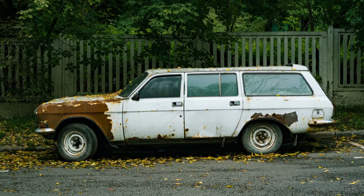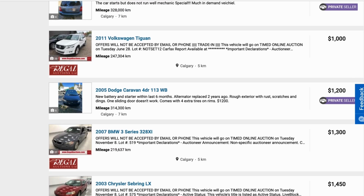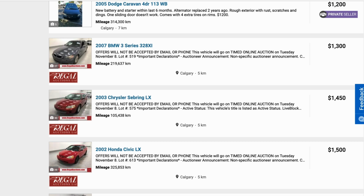The average price that I was looking at for a beater, which is a car that is pretty much on its last legs, a car that you're going to buy to just drive for a few years and pretty much drive into the ground, was about $2,500. And a lot of those vehicles had well over 300,000 kilometers on them. I did also find on the Kijiji Autos website a lot of vehicles that were around $1,000, but they either didn't run, like you couldn't actually drive them on the road, or they were part of an auction website where you just go in and bid on things that were repossessed.